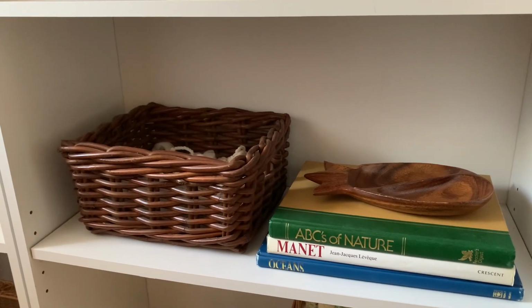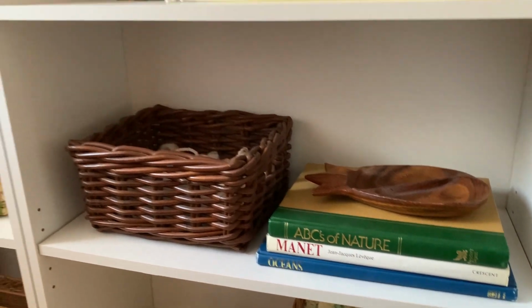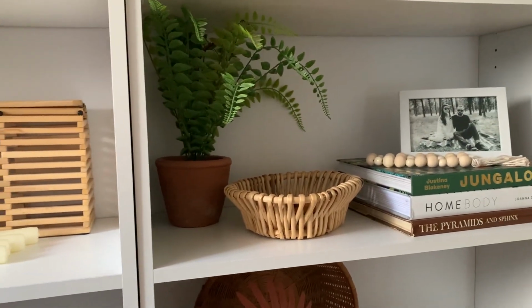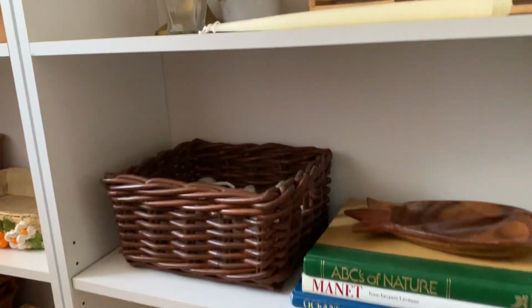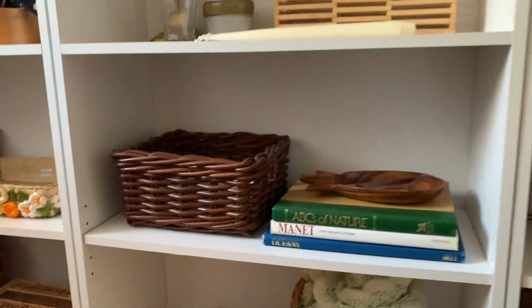On the next shelf down, I have a couple of books I thrifted recently. I wanted to get more books here in my bookcases. I'm planning on trying to thrift more and maybe finding a couple more design books that I like to order to style on these shelves, but that's what I have for now.